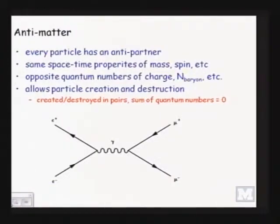The antiparticle. What is this antiparticle? Every particle's got one. The antiparticles have the same kind of space-time properties as the particles. Small billiard balls, they have momentum and spin. But every quantum number associated with those particles is the opposite. They have the opposite charge, the opposite baryon number, the opposite lepton number, all kinds of abstruse quantities and extra dimensions and the like are all the opposite. This is what allows us to create and destroy particles. Remember I said in beta decay, we created an electron and this neutrino.